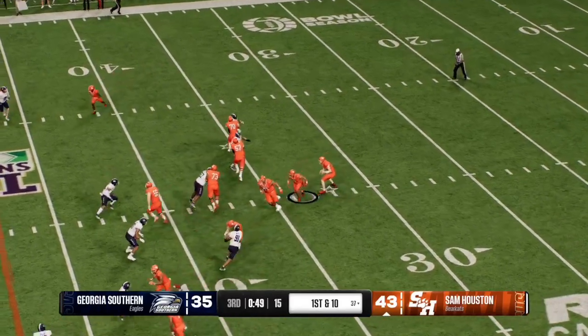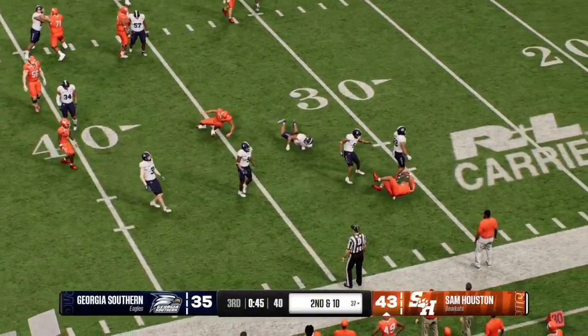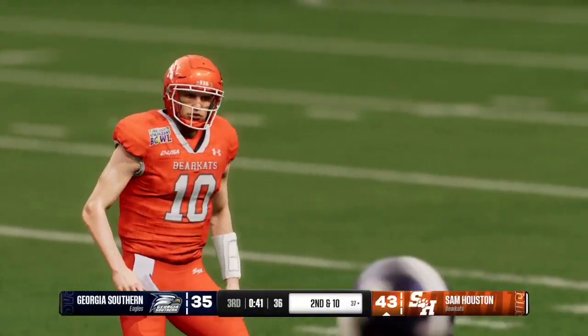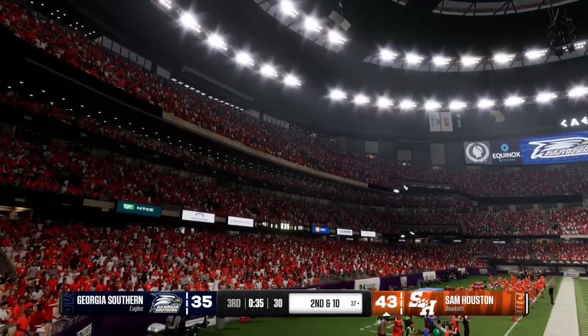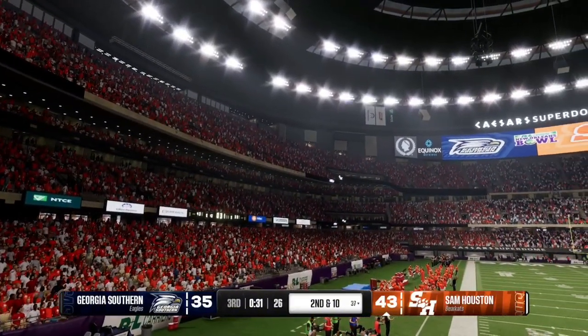Here's the handoff. And maybe he'll get back to the line of scrimmage, but no more than that. At some point, enough is enough. This is the guy that's beat me. He's priority number one. We got to go get him. It's getting later in the second half. I got to go out and make some plays and get my offense the ball back.